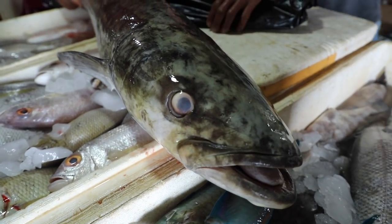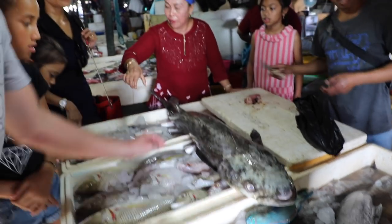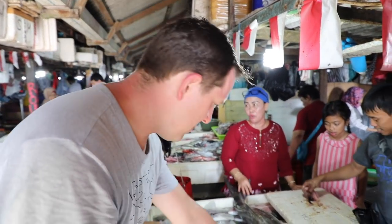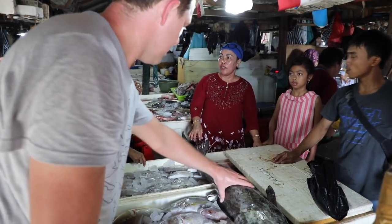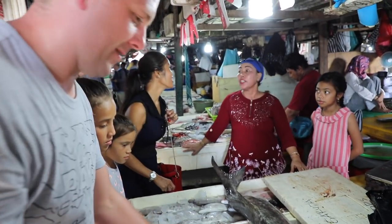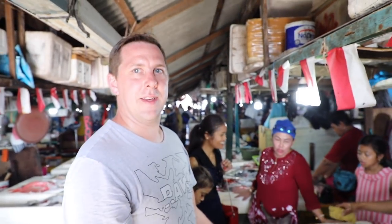Flathead, but see flathead. Yeah, but these eyes, okay. Looks like a flathead, yeah. Itu kan dasar di kanan juga kan kanan ini, kalau begitu ya. I don't want to buy it, yeah. I'm just going to show you.